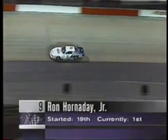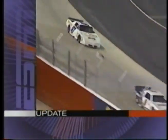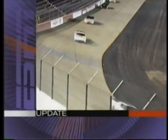Preparing that car for Ron Young. There's Tammy Jo Kirk in the 52 in front of Mike Cope. There's Mike Garvey. Ron Hornaday, our leader. And right behind him in the Pizza Plus car is Ron Barfield, number 97. Looks like Barfield is gaining just a pick on. Remember, Barfield won it a year ago.